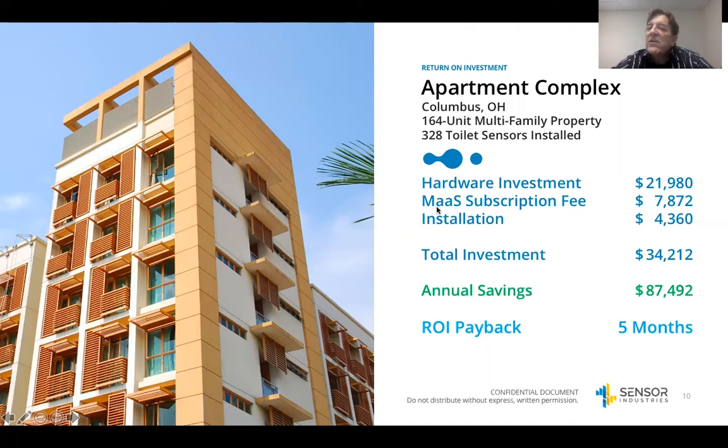MOS is what we call monitoring as a service. The MOS subscription fee, an annual fee, is $78.72, and the installation was $4,360. So the total investment to get all these toilet sensors in place was $34,212. The annual savings, and I'll show you how that breaks down in the next slide, is $87,492.